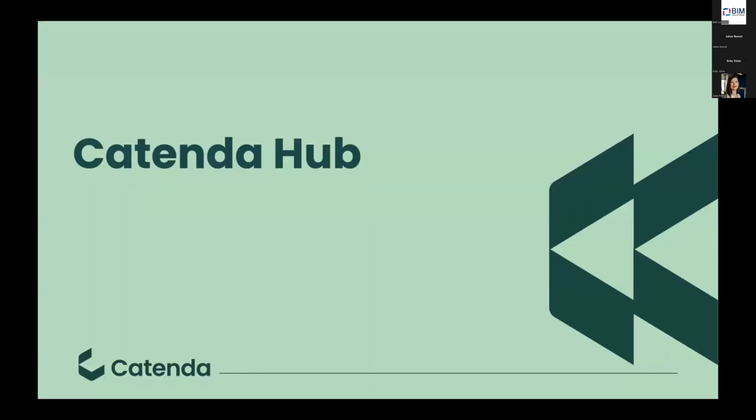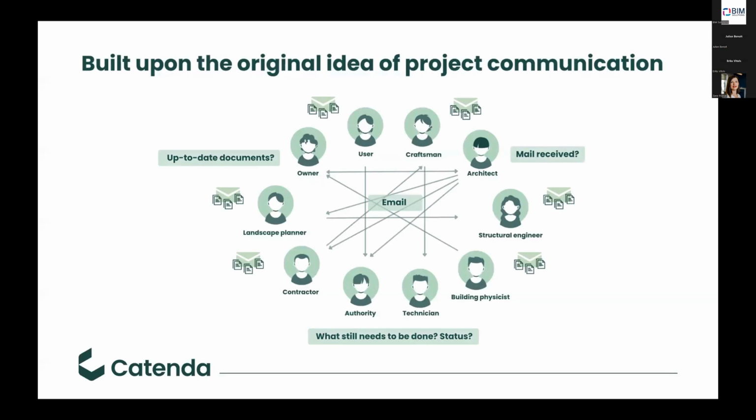A brief word about Catenda Hub, but it will be a quick one so you understand what it does. It was built upon the original idea of project communication. Basically, the founders of Catenda realized that this industry could be better. There is room for improvement, as you can say. What they realized is that a project today involves a lot of different people with different interests and different needs, and most of the communication is via email, which means point-to-point communication, and the information is also scattered all over and not always shared efficiently.